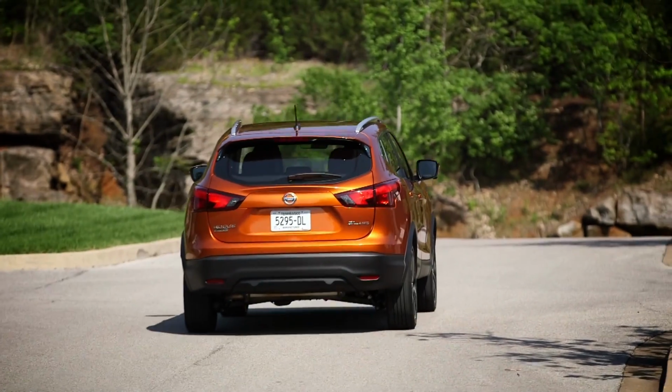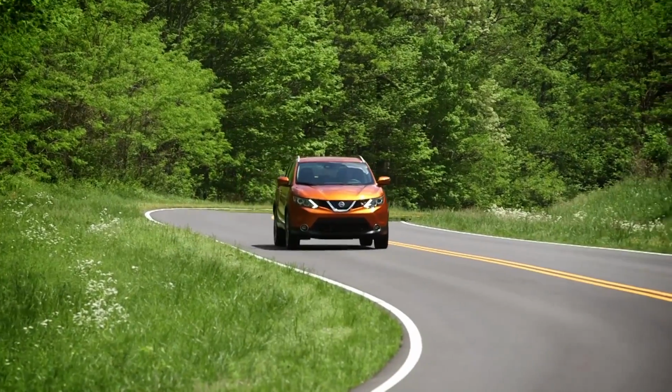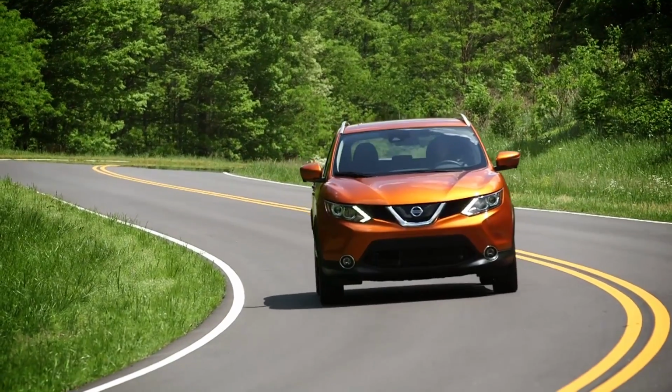The regular Rogue has accelerated past the Altima to become Nissan's best-selling model, as part of a larger shift in consumer taste. Are we seeing the death of the sedan? I don't think so. You're still going to have people who need 5 traditional seats, a trunk, and those individuals are still going to be there. There's inherent fuel economy savings when you don't have a larger CUV or SUV body on frame. So the sedan's not going anywhere. It's just that segment's just becoming smaller.